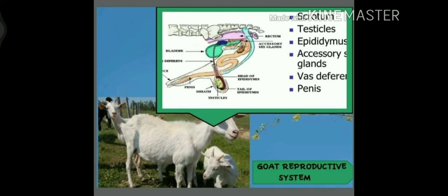Next is the prepuce. The prepuce is a specialized junctional mucocutaneous tissue which marks the boundary between mucosa and skin. It is similar to the eyelids, labia minora, anus, and lips. The male prepuce also provides adequate mucosa and skin to cover the entire penis during erection.